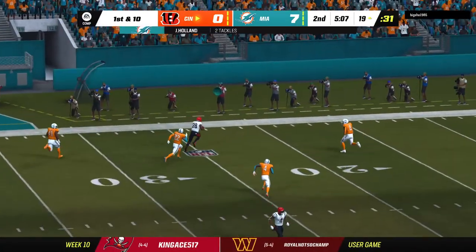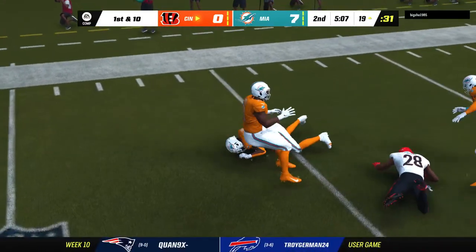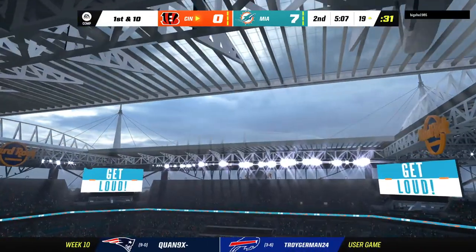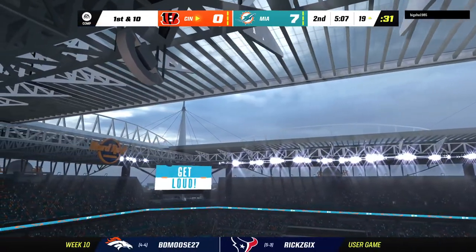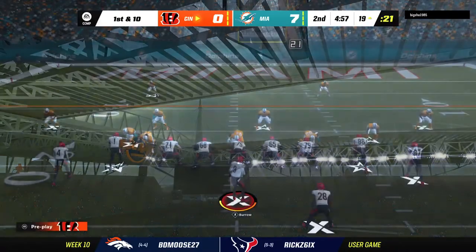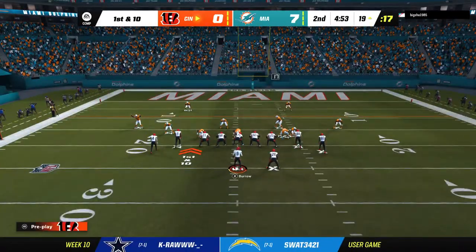Nice play. Boy, a lot of moving parts on this play, but what a nice design to leak the running back out to the left and send him down the field. And a good job spotting him and hitting him for a big play. So here's a first and 10 now down inside the 20.